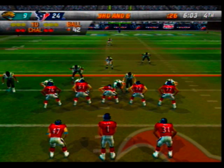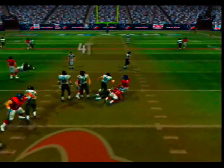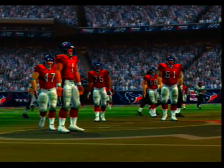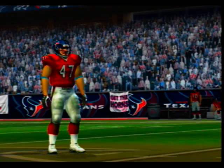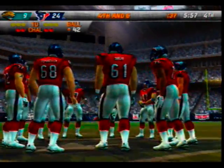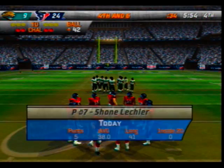Out of the gun. He hands it off. He's brought down behind the line for a short loss. Houston can't keep their drives going, John. They failed on 6 third downs. Yeah, they're not calling their best plays on third down, and they're predictable, which makes it easier for the defense to make the stop.